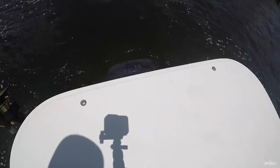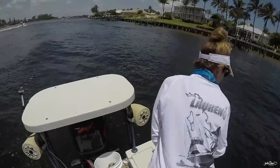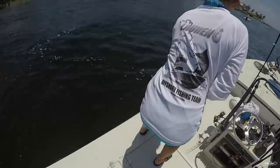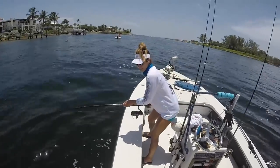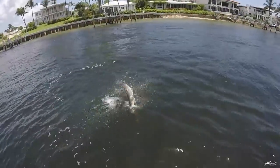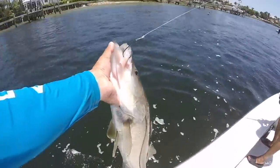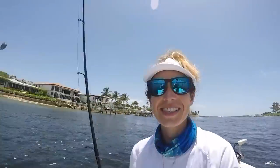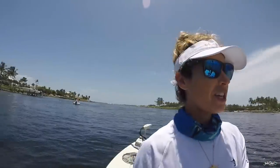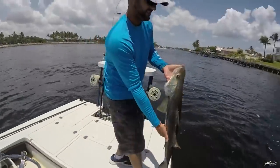Awesome. Watch the motor. Here you go. Go around that side. Oh, wait. He's on this side now. There we go. Oh, another jump. Oh, man. Woo. Oh, yeah. That's a little one compared to the other ones. But he was fun and he jumped a lot. This little one went quick. Yeah. He was fun.